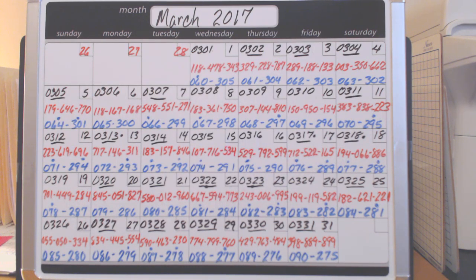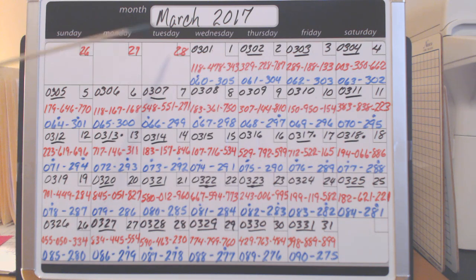As you can see, we have the March 2017 calendar. I'm going to show you a couple of things that I did differently from last month. In March, it lines up evenly with February. A lot of times in the past, I normally refer back to February numbers to assist with March, because both months started on Wednesday.